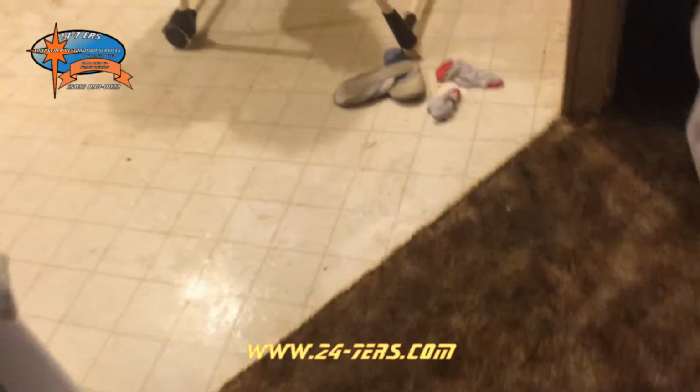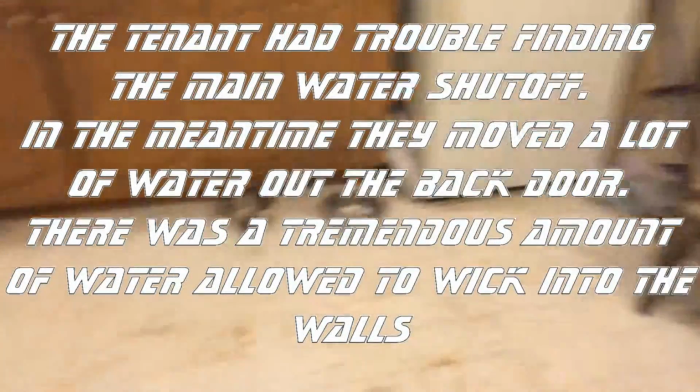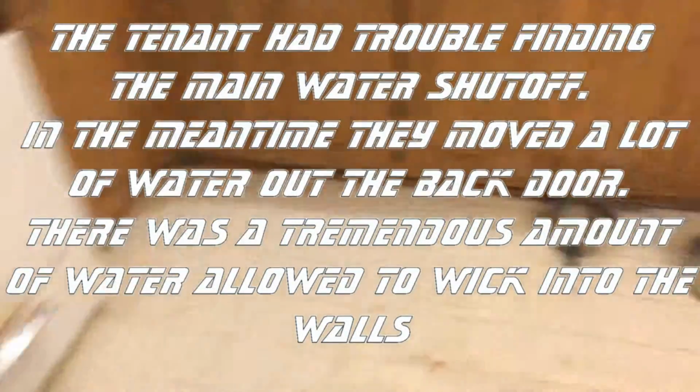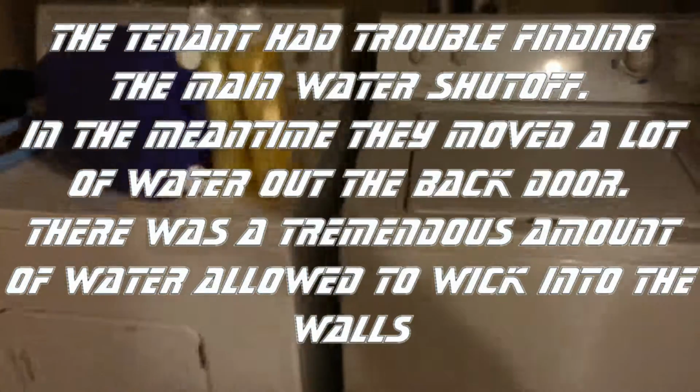The kitchen, you can still see there's some water left that they weren't able to mop out the back door, and I'm going to go ahead and extract that in a moment. The water came from over here at the laundry room, and it seeped up underneath the wall, and the walls here are wet, and you can see they moved a tremendous amount of water out and made a dam.